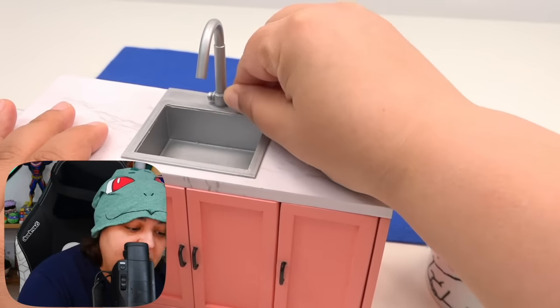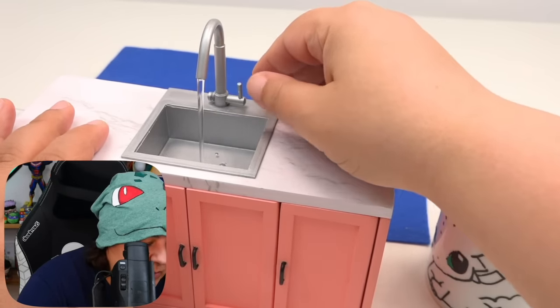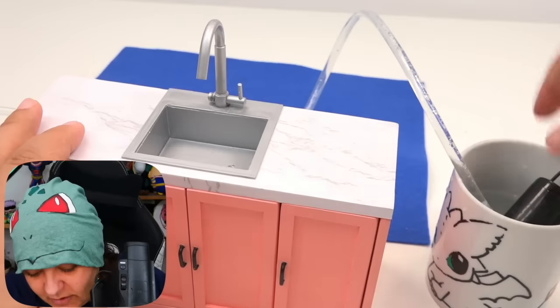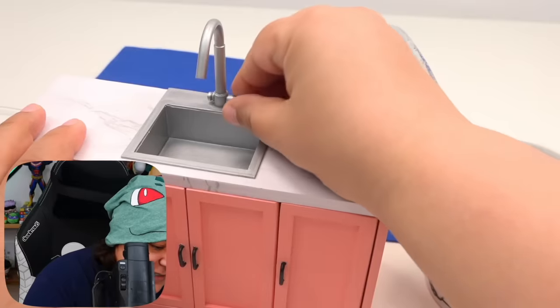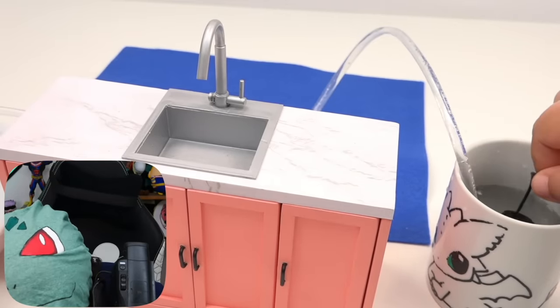Okay, so the pump is here. You can definitely hear it. And we're gonna let the water flow. Look at that. Oh my God. Oh, hang on, it's not in the water enough. There we go. Oh no. Hello? Oh no. Pump, are you okay? Well, that didn't work out.